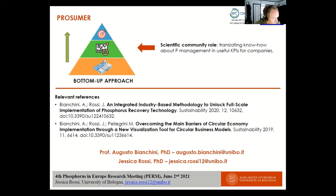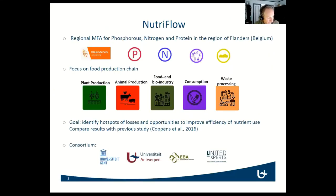We'll move on to Joris de Backer, NutriFlow, University of Antwerp, talking about mapping nitrogen, phosphorus and protein flows in Flanders. So again, a regional approach. Indeed, thank you very much. We're executing a material flow analysis study, and we're doing this in the region of Flanders. This is a study commissioned by the Flemish government, which is a region in Belgium, of course. We're studying phosphorus flows, but next to that also nitrogen and protein flows, which is quite a novel approach, really.